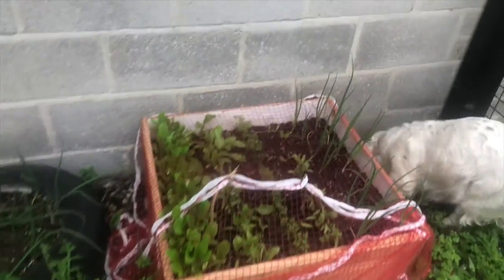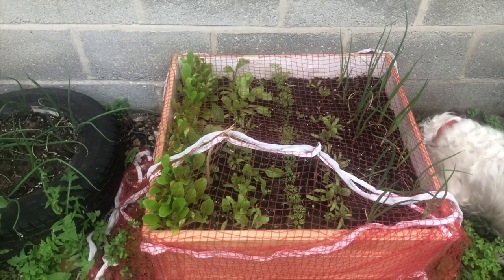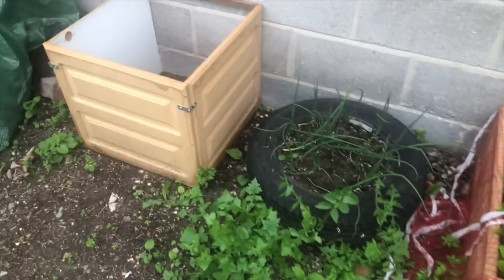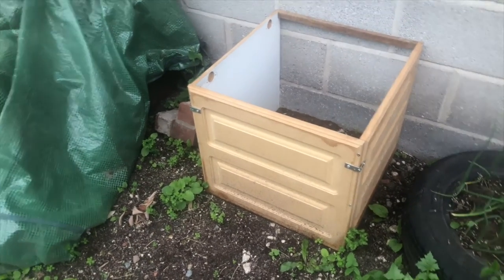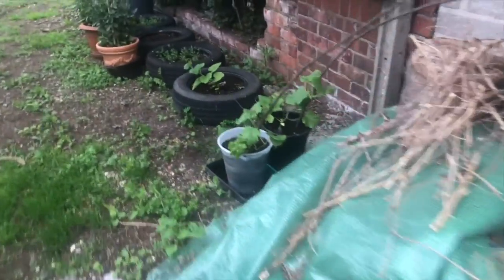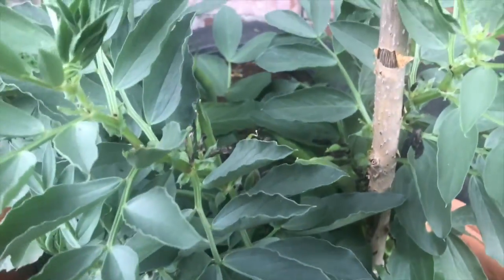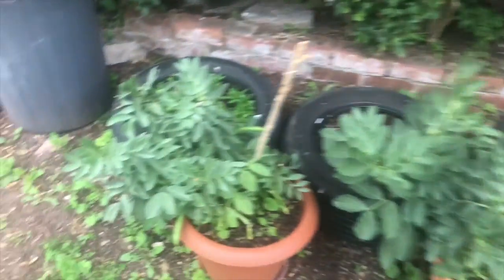And then they did a couple of other things which I really want to adopt. They've used some bits of an old wardrobe that they took apart, literally screwed it together, and they're using it as beds. They're also using tyres. And then they've got another one there that literally is just screwed together to use as a bed for planting. And on this side they've got a number of other things which they're planting. Look, some more of these. I think the beans. Don't quote me on anything because I don't know what I'm doing. But they've come on fantastic, absolutely fantastic.